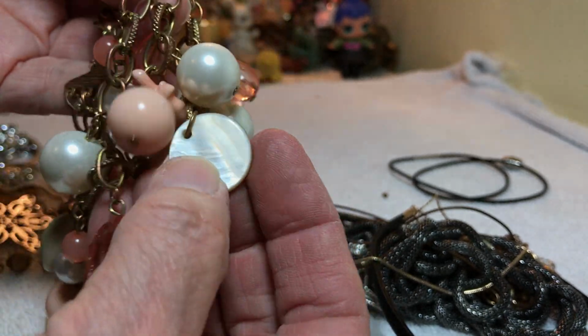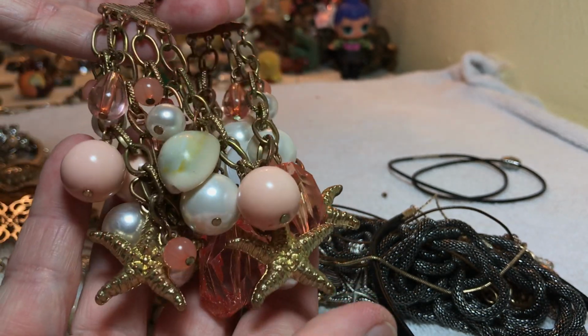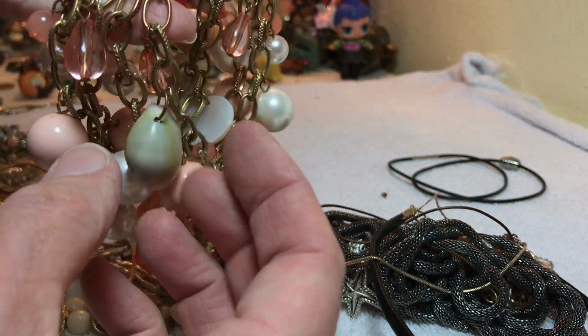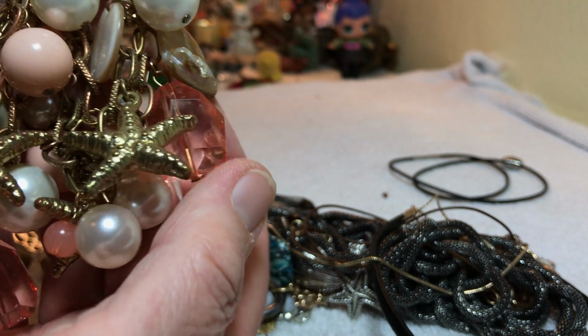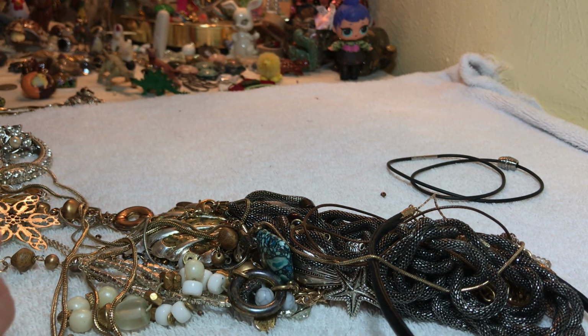$6. It has some mother of pearl. Faux coral. This is the bikini life. There's Billy Bob Jr. You will always have a Billy Bob there to bring you luck. Help you find gold with the golden starfish. Living the bikini life.